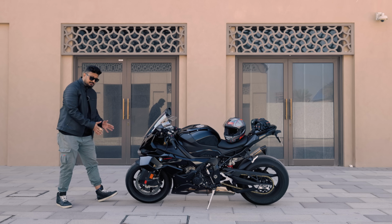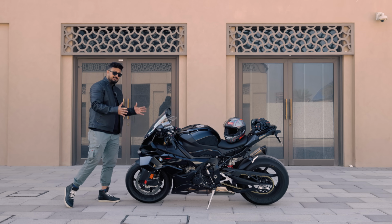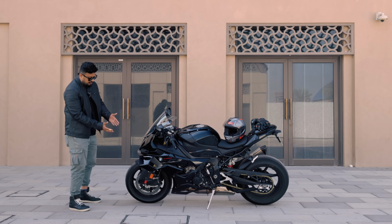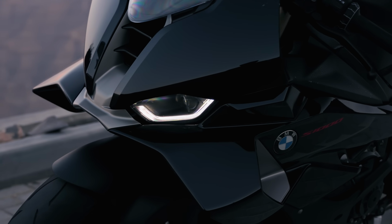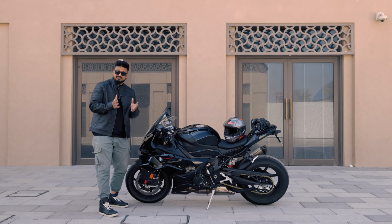Let's start from the front, talk about the front design, and then gradually move to the back of the bike, because there's a lot that has happened. Starting with this front design nose now, which is much wider thanks to the wider winglets. Speaking of the winglets, there is a dual tone fiber here. They haven't just added a sticker there. It's a fiber there to give you that dual tone feel. That's BMW. That's how they pay attention to the looks.